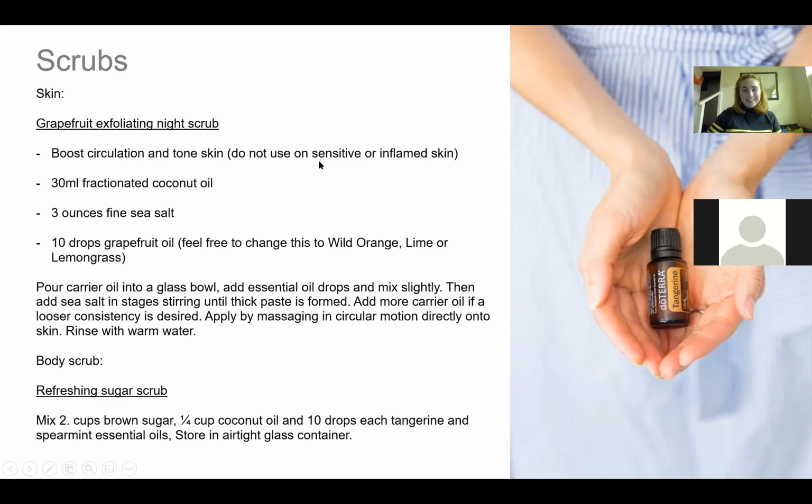So if you do want a morning scrub, don't use the citrus oil. I would suggest one of the other oils that's more part of either your oily skin, combination skin, or dry skin. So one of those alternatives that I had prior.